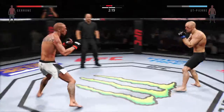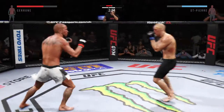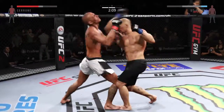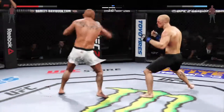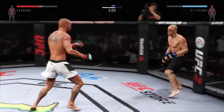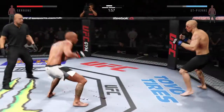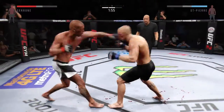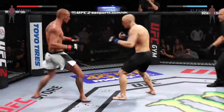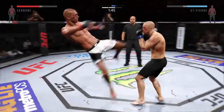Oh, that one hurt him. Wants that right leg. Oh, head kick. Heavy kick to the midsection. Big straight punch. Combination. Oh, he's going for it here. Big spinning back fist lands. Oh, that's a heavy body kick. What a jab. Just missed with the huge kick.